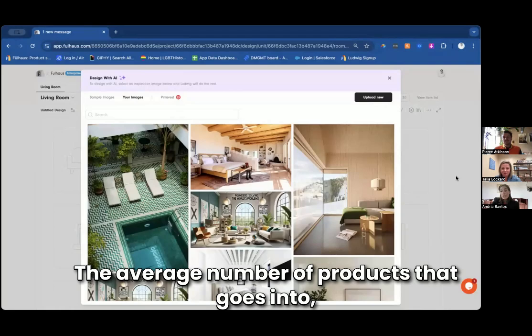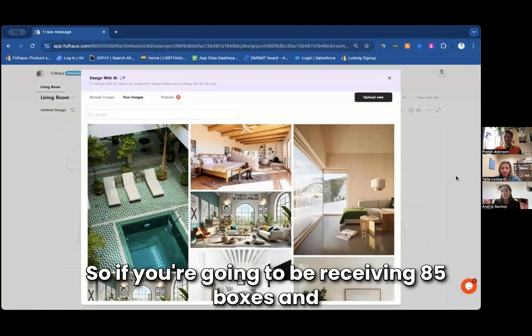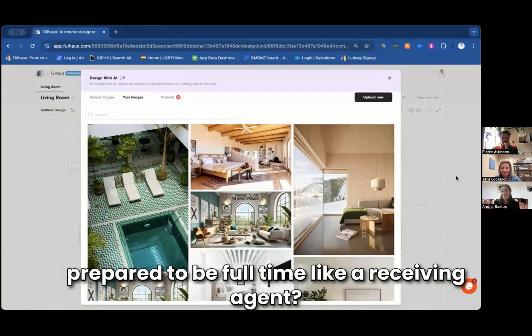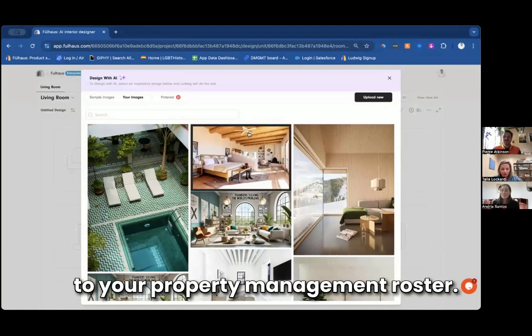The average number of products that goes into a unit, which is not even a single family home, is around 85, right? So if you're going to be receiving 85 boxes, and maybe more because of multiple boxes for things, are you prepared to be a full-time receiving agent? That's definitely tricky. It's another job to add to your property management roster.